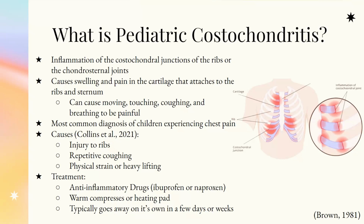It causes swelling and pain in the cartilage that is attached to these bones, so the ribs and the sternum. And it can be painful when moving, touching, coughing, and sometimes breathing. It is the most common diagnosis of children who are experiencing chest pain. Most often, they'll look at the heart first, but if there is no heart defect, it'll usually be diagnosed as pediatric costochondritis due to the pain.